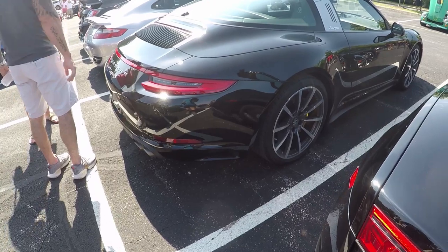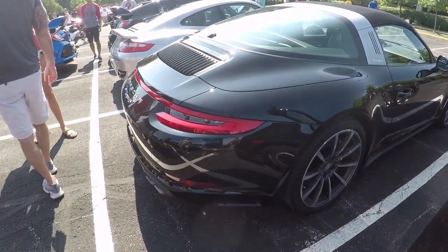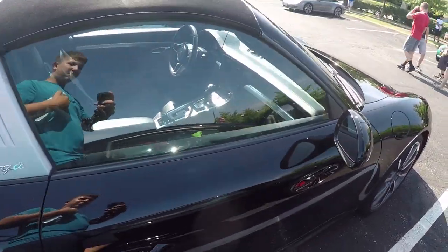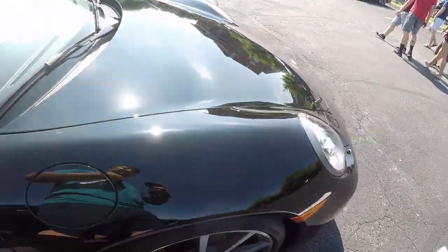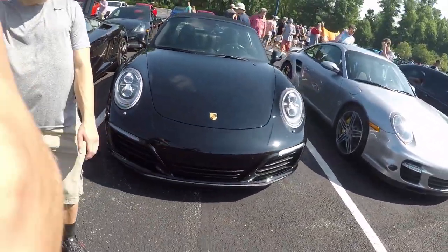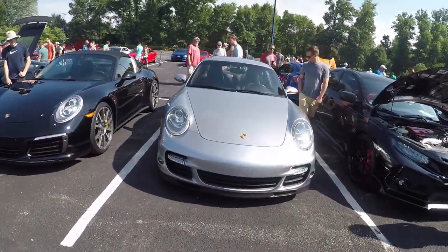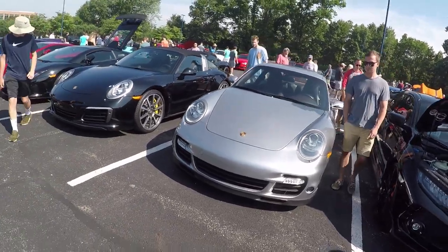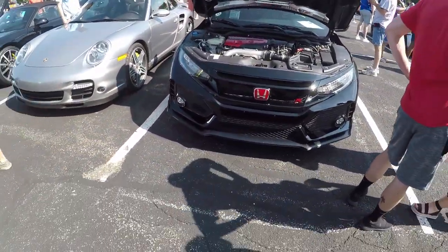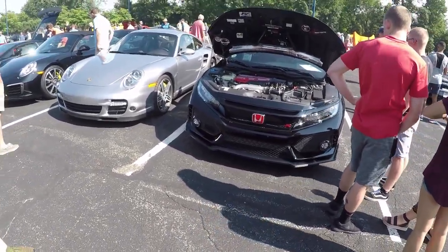All right, now we got a convertible Porsche 911 Targa 4S. Coming around to the front here. We have another Porsche right here. And the Civic Type R. We saw this one in a previous show.